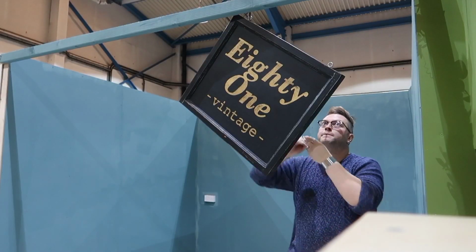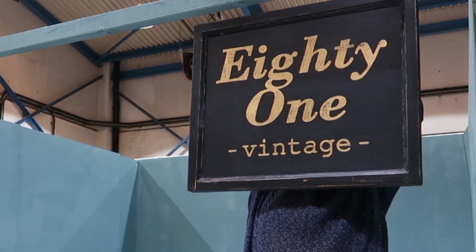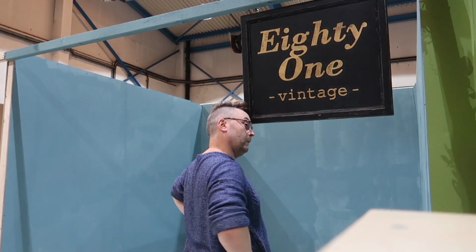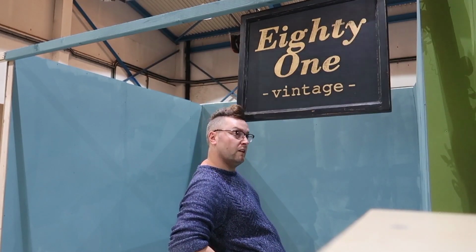I hand painted this sign from an old door about 5 years ago and wanted to hang it in pride of place. The only problem is, it was quite low and I thought people would bash their heads on it, so it had to be moved to the wall.